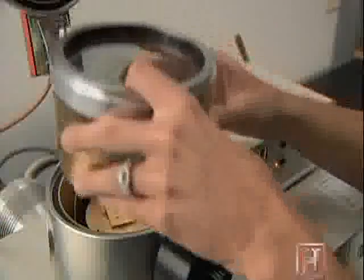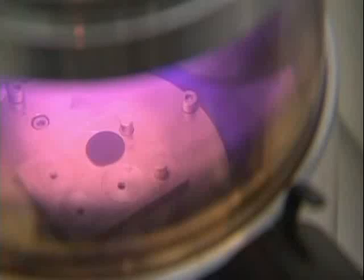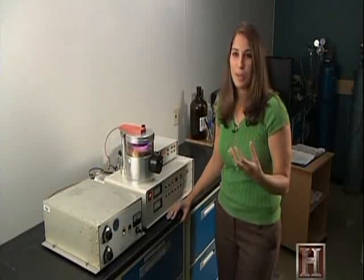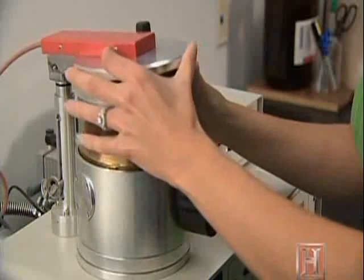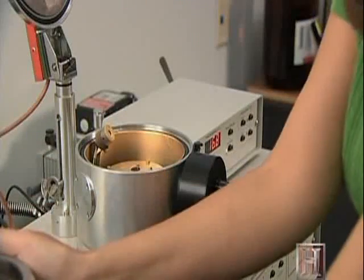We place it into the sputter coater and we pull up the argon gas on the inside and we start by giving it an electric current. This electric current is going to create a plasma that you see here. What the plasma is doing is knocking off microscopic particles of our metal, and it's essentially dusting our substrate that's in the bottom of the sputter coater with these particles, which is giving us a continuous layer of lithium cobalt oxide, or our cathode.